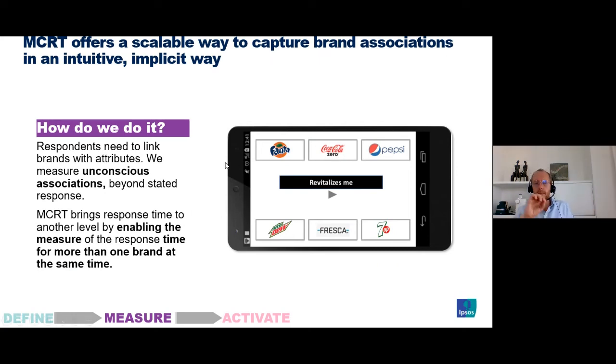Now, when we measure attributes, when we measure imagery associations, we do use logos. Logos in general give the respondent a better user experience, a nicer look and feel. And in this case, unlike with brand assets, you're not biasing the respondent. This is just an easy way for them to recognize the brand.